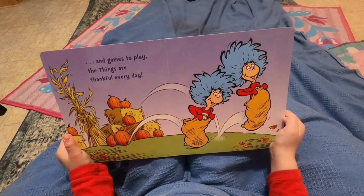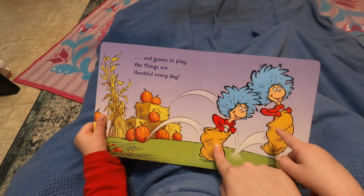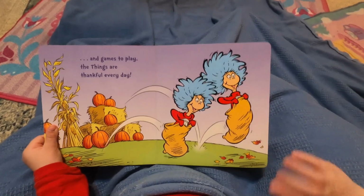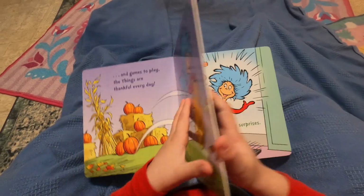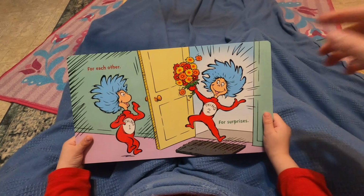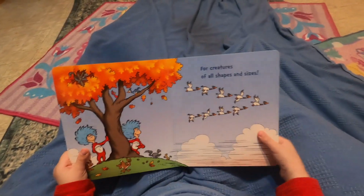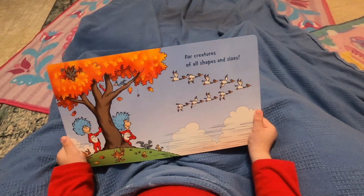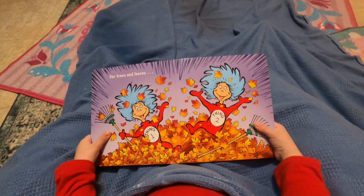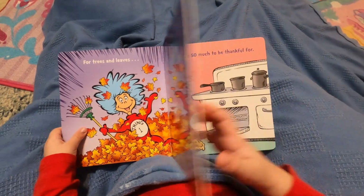And games to play. The things are thankful every day. They're doing a sack race. What is this? See, like, boing, boing. Can you say boing? Boing, boing. Good. Like a bunny. Yeah, kind of like a bunny. Turn the page. And bunnies pop. For each other, for surprises, for creatures of all shapes and sizes. For trees and leaves. Hey, this one on this side. Yeah, you're right. It's the same picture as on the cover.